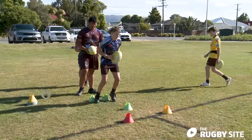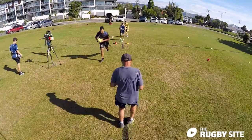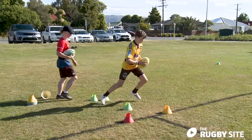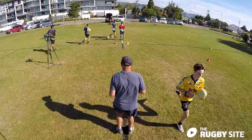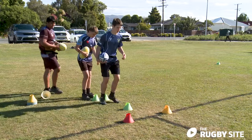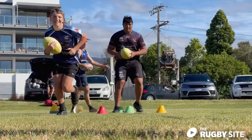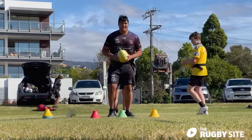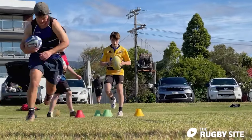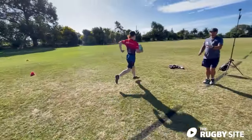Get your body weight forward. Pitter-patter, go yellow. Pitter-patter, go yellow. Pitter-patter, go red. Pitter-patter, go red. I fooled you a bit on that red, mate. Pitter-patter, go yellow. Better. Pitter-patter, go red. Oh, back foot. Pitter-patter, go yellow. Pitter-patter, go red. Pitter-patter, go yellow. Pitter-patter, go red. Last one, yellow. Cool. So much better, guys.